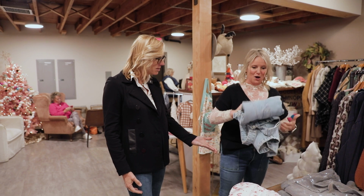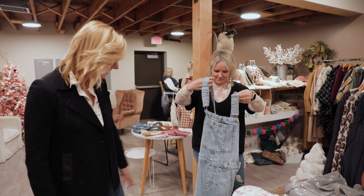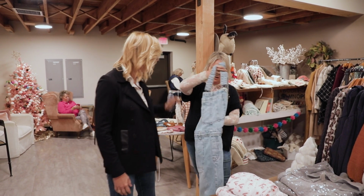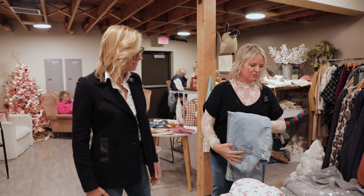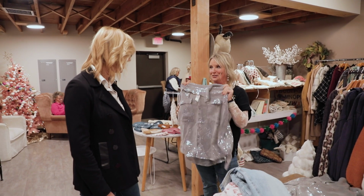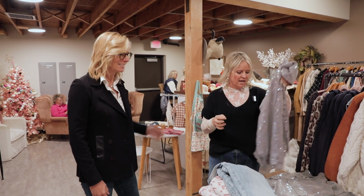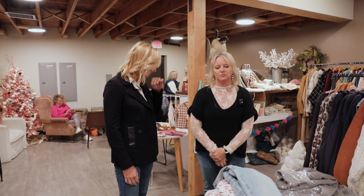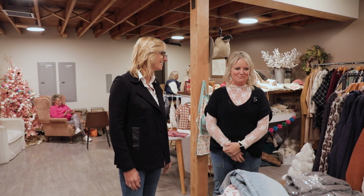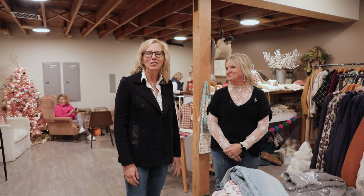You're holding a denim. Is this one of your favorites? Well, this is just a denim jumper. Oh, it's a dress. Yes, it's a dress. You can put a little see-through top underneath. It's so cute. We have some holiday, some New Year's Eve, I love the bling and shimmer. Oh my goodness. And a lot of sweaters and a lot of sweater sets, and we love that we can offer a place to get some holiday clothes or just year-round clothes. So it's fun. Be sure to swing by.